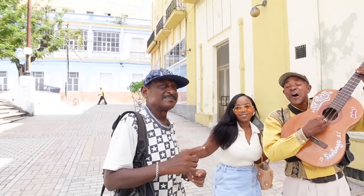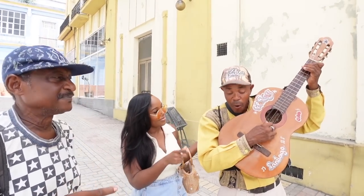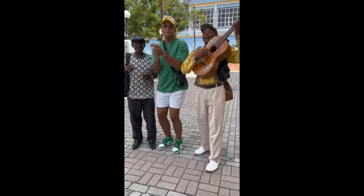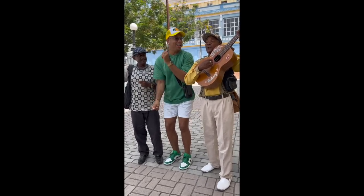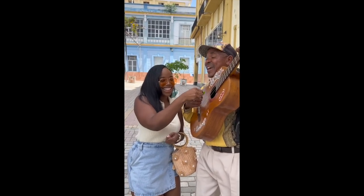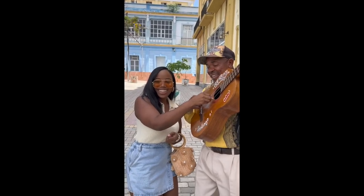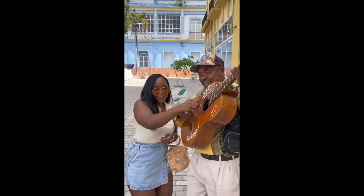Guantanamera, quiero yo mi suerte ya. Guantanamera, el arroyo de la sierra. Guantanamera, me complace como un traidor. Guantanamera, Guajira. Guantanamera.